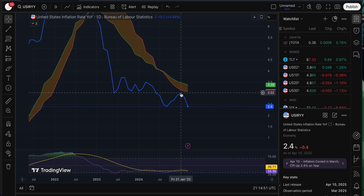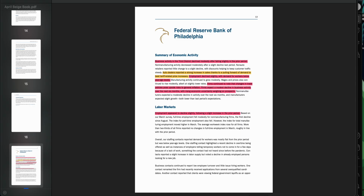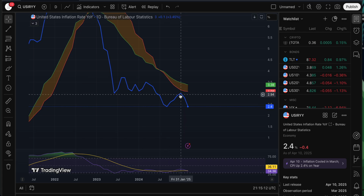Tariff front running probably made demand look better, growth look better, and inflation look worse. And potentially we're still seeing hints of that, as the economic activity for the branch of Philadelphia is hinting towards. But overall, again, this is expected. If you know that tariffs are going to increase the price of a car, and you're already planning to buy a car, why not just get it over with, buy it now, and avoid a possible price increase?